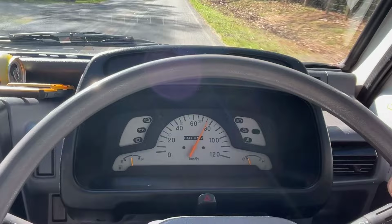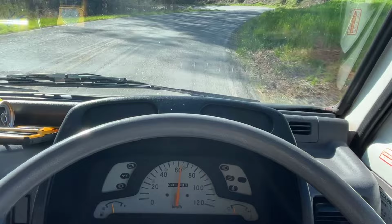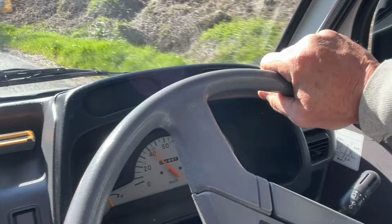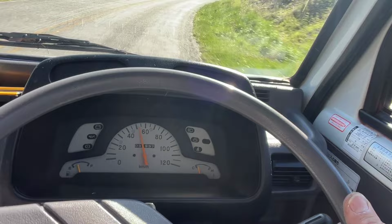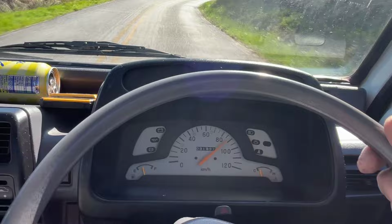Now, the purpose of this test drive is to see how it does when it gets up to top speed. Now, this dump is quite a bit heavier than normal because it's got a lot more metal in the bed, the high sides, and it's a dump. All the dumping mechanisms, like the piston and the pump and the hydraulic fluid. But we're going to see how it does coming back up the hill.